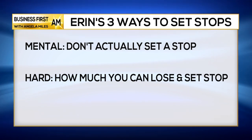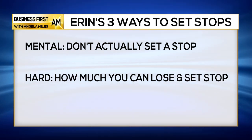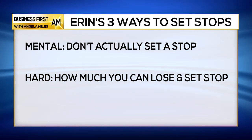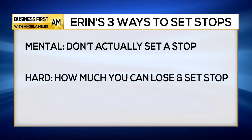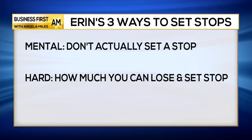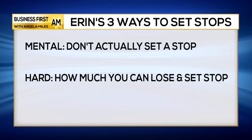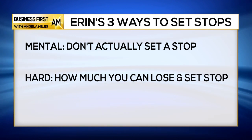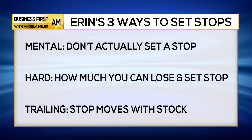Hard stops, basically, you come up with how much you're willing to lose going into the position, and you set the stop so that your position will be sold when it hits that level. Highly recommend. The hard stop is a great place to start, particularly for beginners. One of the problems with hard stops is that as your stock moves up, you have to move your stop up with it, which brings us to the trailing stop.